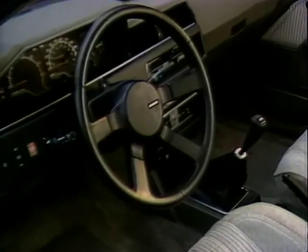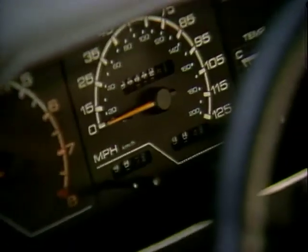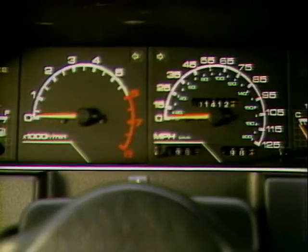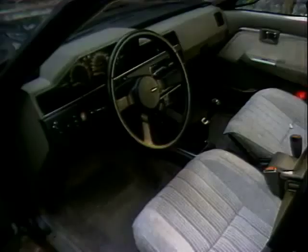A special thick-rim four-spoke steering wheel is included for true grip, and enough gauges to please even the most discerning drivers. They're clear needles and dials, and the speedometer is calibrated to 125, tach to 8,000 RPM. Yet a few drivers found the wheel might block the outermost readouts.